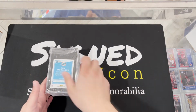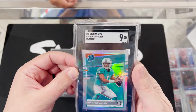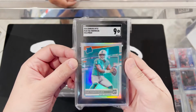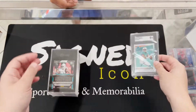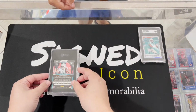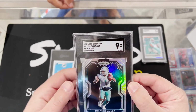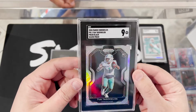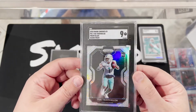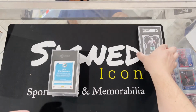So we got a Tua Optic Hollow Prism 9. Okay. Not necessarily what we're looking for. Tua Chronicles Prism Black Silver Prism 9. A little rough on that one. A little OC though. You can kind of see it, but we know that going in. This is not a card that you're just not going to get graded.